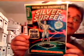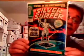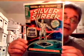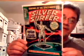And to top it all off, another Silver Grail crossed off the list. I'll probably call this a VG minus. I could probably clean it up a little bit, but I found a decent copy of Silver Surfer number 1. It's a little dirty up in the logo. Got a few dings in it, but for the most part looks pretty good. I haggled with the guy for about 15 minutes, and I kind of got him down to a price I was comfortable with.